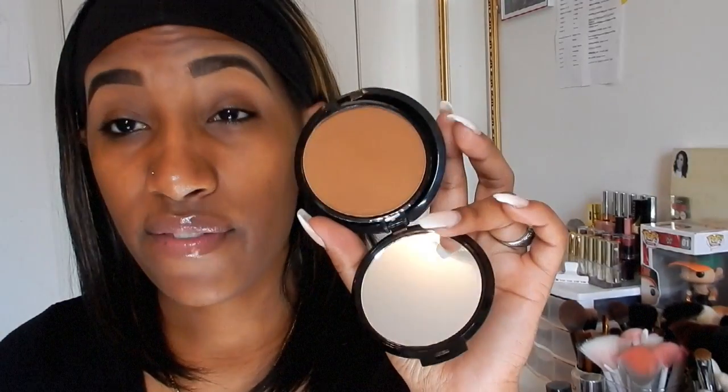And for setting, I usually use my Rimmel Stay Matte powder, but I have grown to like the Wet n Wild Transparent Mattifying Powder. This one is really good. And I want to try this. I always want to try foundation powder to see how that would work on me. So I did pick up this NYX one, and I'm going to include this in the routine today. I'm going to try to set my face with this NYX powder. Hopefully it does some justice. And that's really about it.